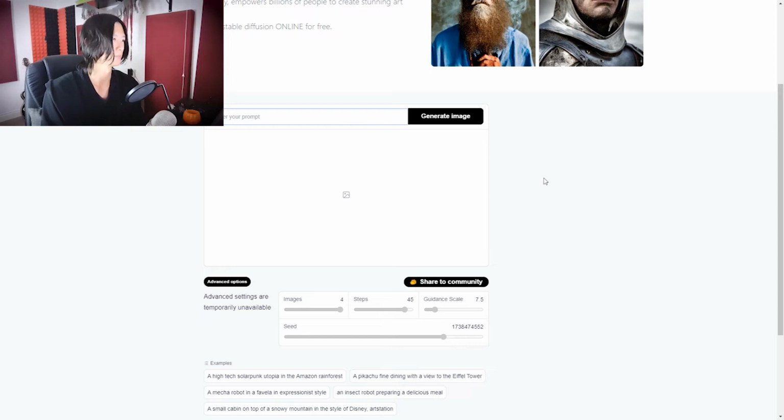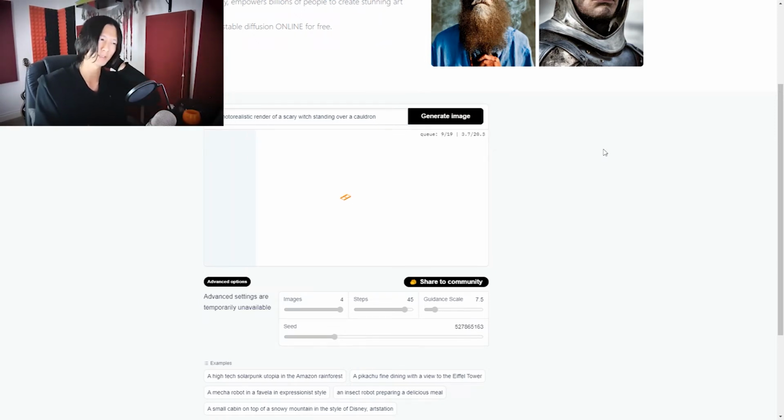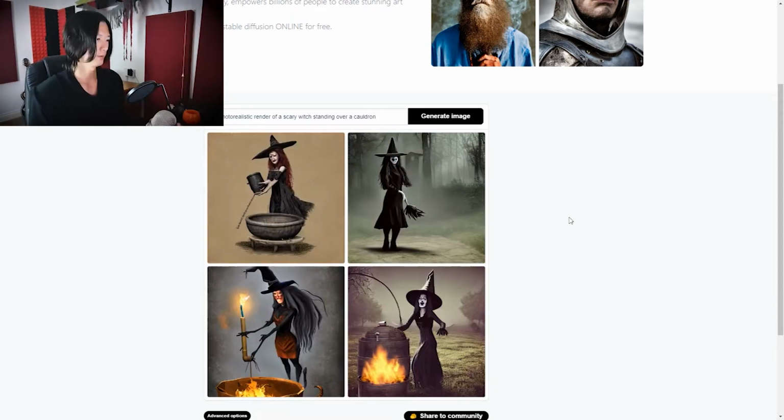Let's try a custom image: a photorealistic render of a scary witch standing over a cauldron. Error. Great start. Yeah, sometimes there's an error on mine, like it just stops doing it, but after you click generate image a couple more times it seems to work. I don't know if it's because there's just one too many people trying to create mad stuff as well. Probably not, I don't know. It's got sick of what I was doing. It's had enough of me. Okay, here we go.